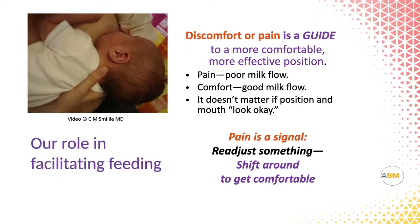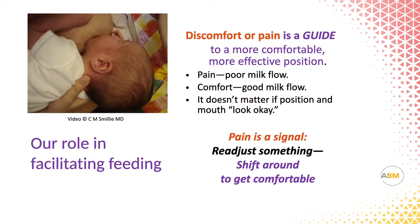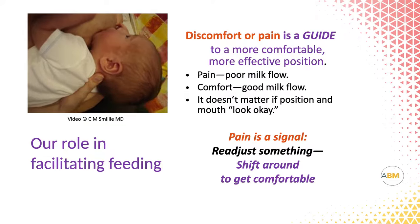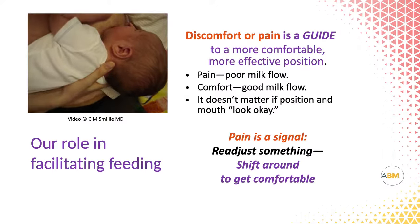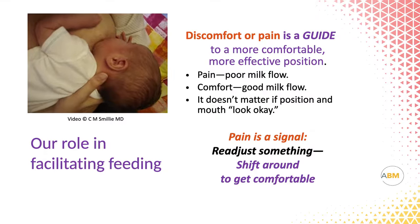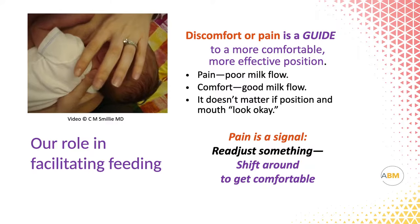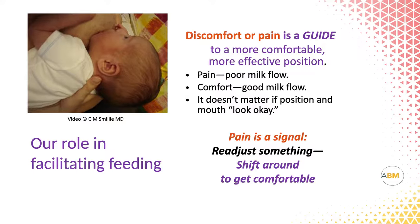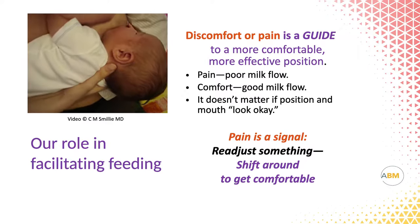So again, the mother doesn't need to overthink this. She just intuitively moves this way or that to get herself comfortable, just as I might shift around to get myself comfortable in a chair. So the bottom line is that comfort guides the whole process, from calming the baby to start the search in the first place, to the mother's adjustments to become comfortable and to assure good milk flow. And it's the comfortable flow of milk that rewards the baby and makes the instinctive process move from an instinctive process to a learned behavior.